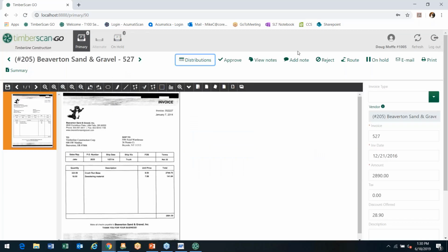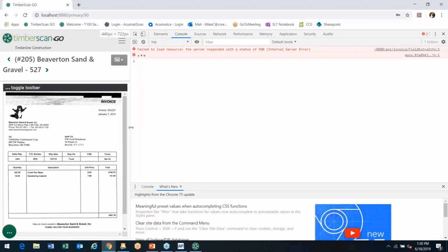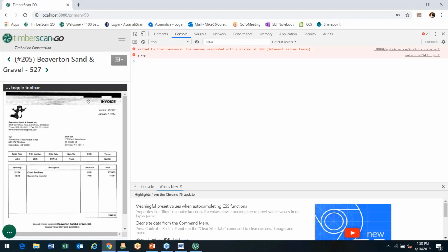But basically, again, using any type of mobile device, so if I slide this over here, and I apologize for all this gobbledygook on the right-hand side, but again, I could be using this on an iPad. I could make this even smaller, and now I'm working on a mobile phone, and I have the control buttons at the bottom and top that I'm able to go through and do everything that I need to do to approve, reject, put the invoice on hold, email, or print the invoice if I need to. And print's kind of a nasty word. We don't want to do that at all if we don't have to.